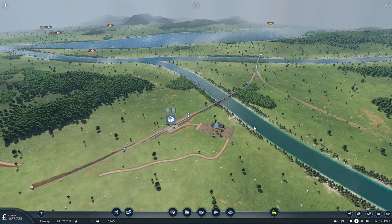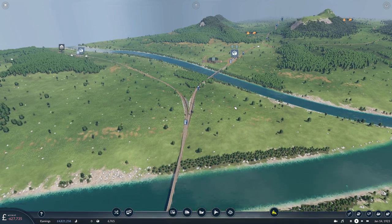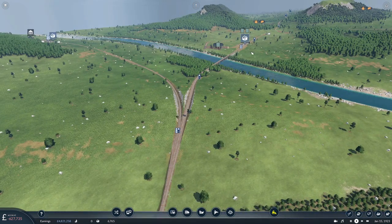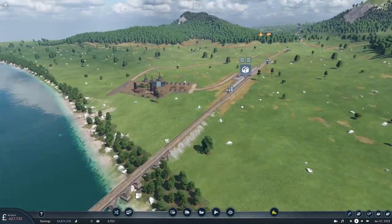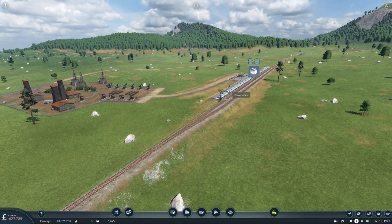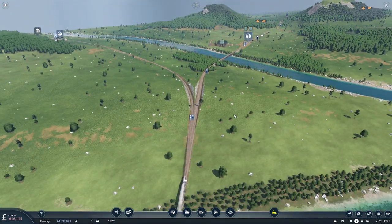Well, this will be interesting. I feel like... who's going to get there first? This guy. No, this guy is going to get to... where's the blocking signal for this? It's that one there. It's currently two-way, which is okay, because I'm not sure what we're doing with that yet.